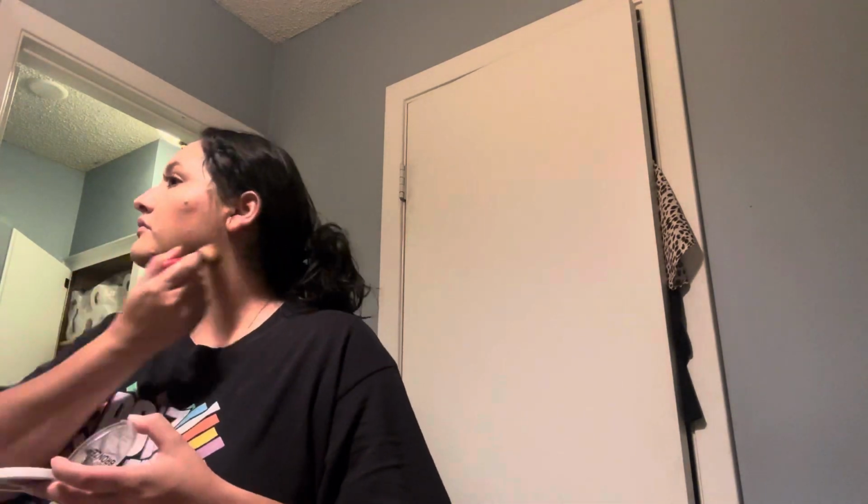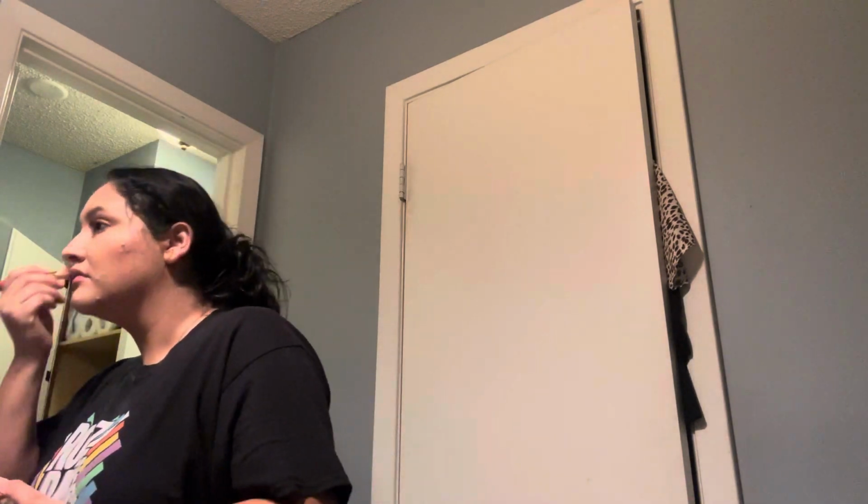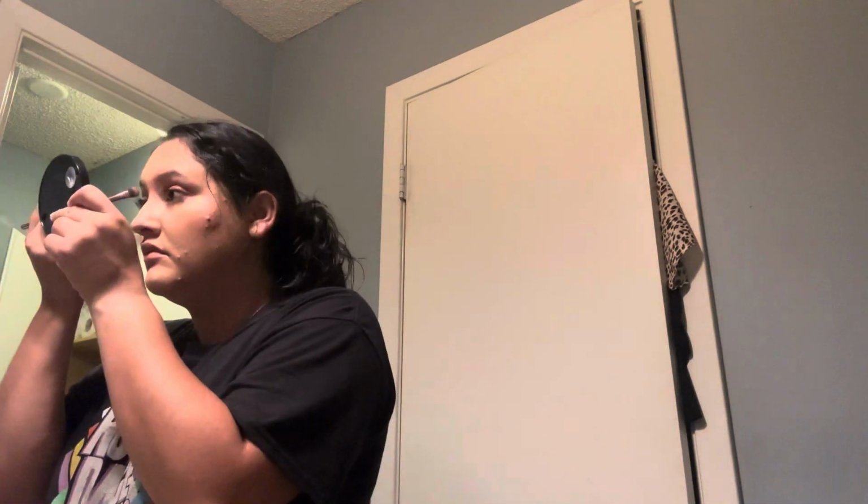Next, I'm going to be doing some bronzer or contour, I guess you can say. I am not a beauty guru, you guys, and if you really want to see my makeup routine, I guess I can show you, but it's really nothing special. I've been doing the same thing for a long time. I'm putting a little blush on now. I really don't change it up often, and if I do, it's something very small.